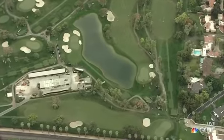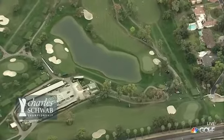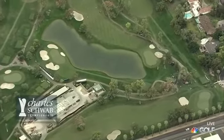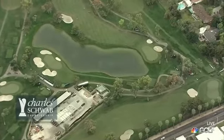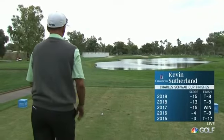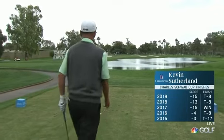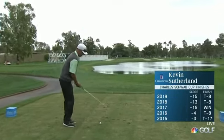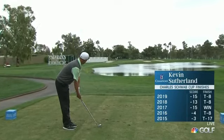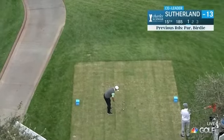Another situation there, Lanny, where Kevin Sutherland saw a solid golf shot on a difficult par 3 that has some danger. Yeah, I think that was a good visual for Kevin. Number one, he saw the ball carry all the way in there and stop pretty quick, which is a good thing to see. You see his finishes here, and he likes Phoenix Country Club. Win, T8, T8. He hits it high enough to carry it all the way in there and stop it. Yeah, clears that right bunker at 177.